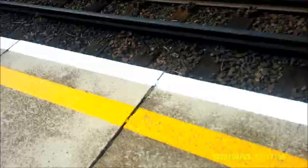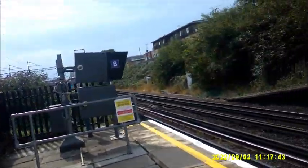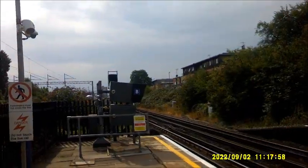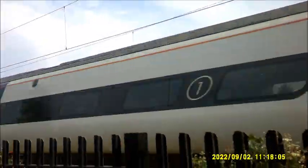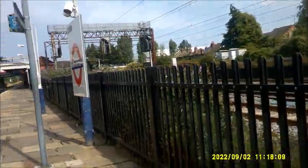Coming around the corner. And the next train passed by is going to be another Avanti West Coast Class 390, and it's going to Rugby it is. Speedy with a blow in the wind.